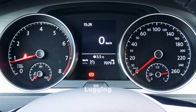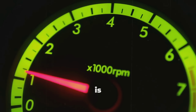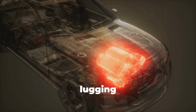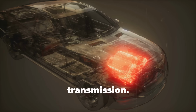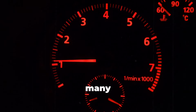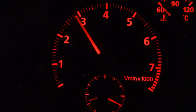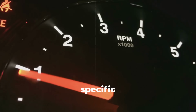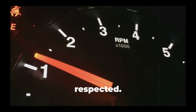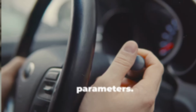2. Lugging the engine in high gears. That massive low-end torque is tempting, but constantly lugging your diesel at extremely low RPMs damages both engine and transmission. Despite what many believe, running at the absolute lowest RPM isn't efficient, it's destructive. Diesel engines have a specific power band that must be respected. Downshift when needed, and let the engine work within its designed parameters.